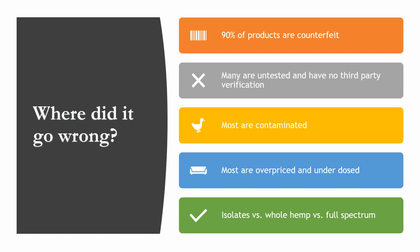So when you get into the my CBD is better than your CBD, well, we really have to clarify the language. Are we talking about an isolate? Is it pure CBD, like the drug Epidiolex? Is it a whole hemp product where they use the entire plant to create an oil? Or is it a full spectrum hemp oil where they use key parts of the plant to produce the best full spectrum oil? So these are questions you want to ask when you're using CBD.